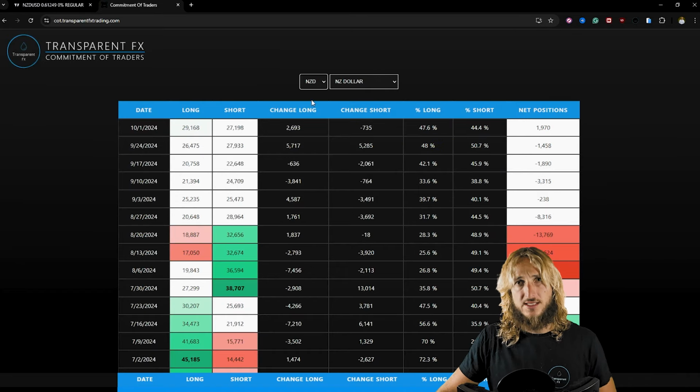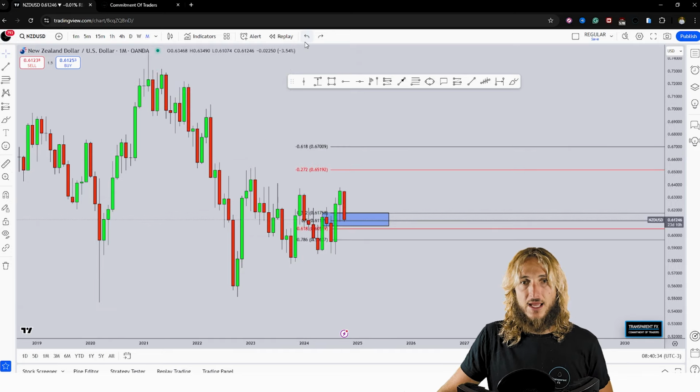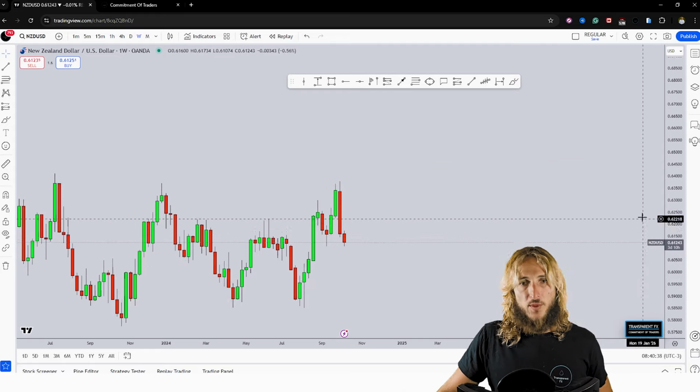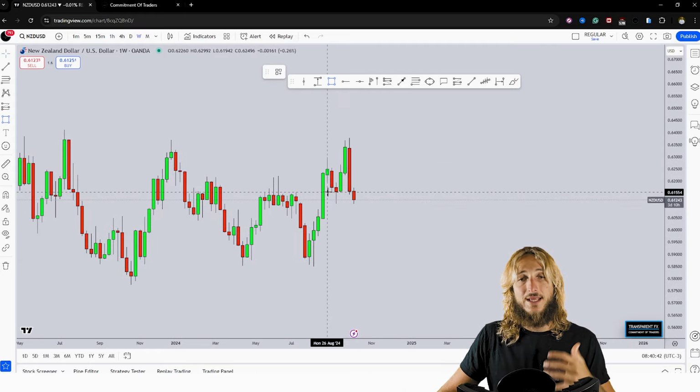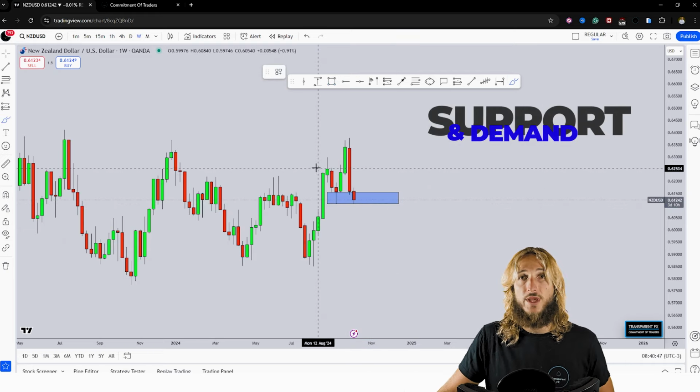And institutional longing is something that we will be speaking about in just a few moments when we move to the commitment of traders analysis. For now, let's keep all of this in mind and drop down on the weekly time frame. Now, from a weekly perspective, what we can notice is that at the moment, the market is testing a strong demand and support area also from a weekly standpoint.